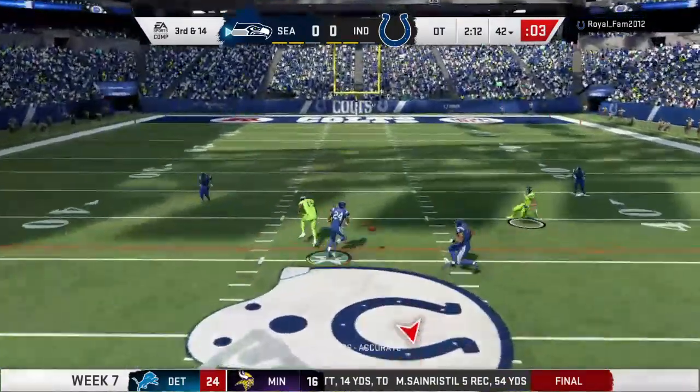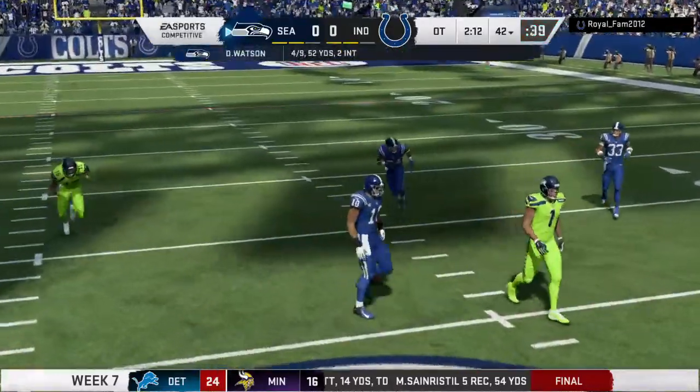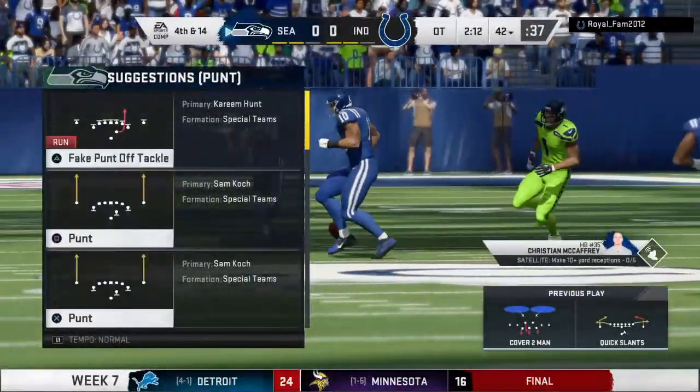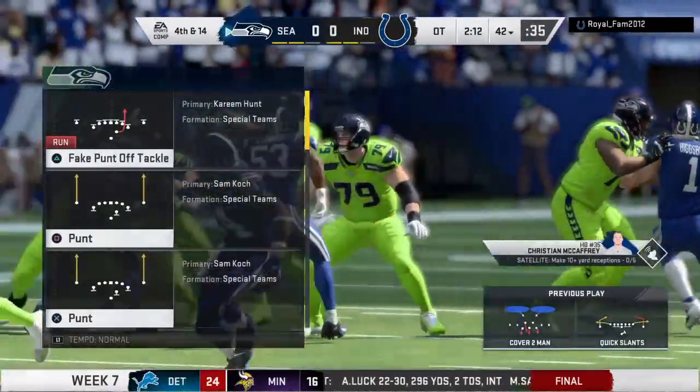First throw in OT for Watson. And that will be incomplete. Well done by the defense. They did their job here in overtime. Boy, did they ever, because now it's 4th and really long.